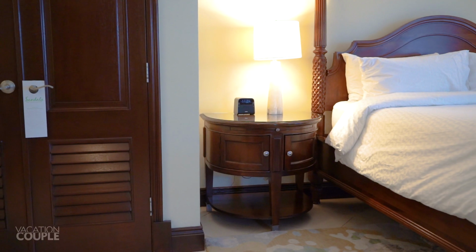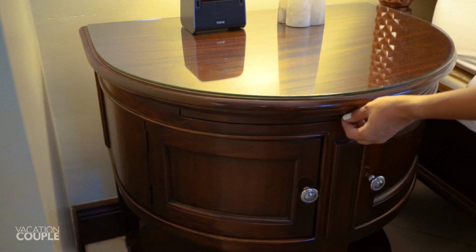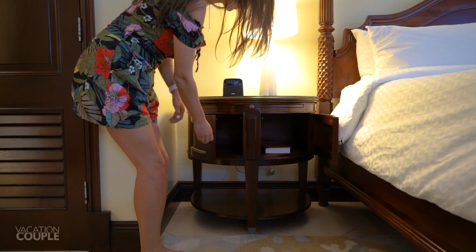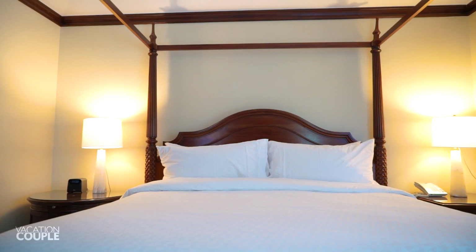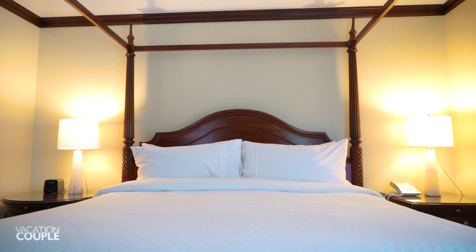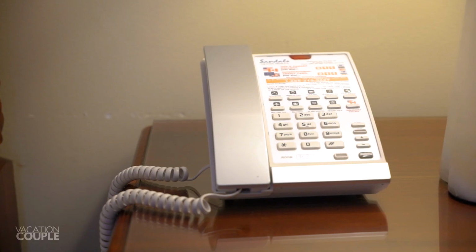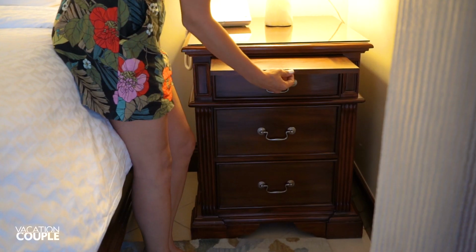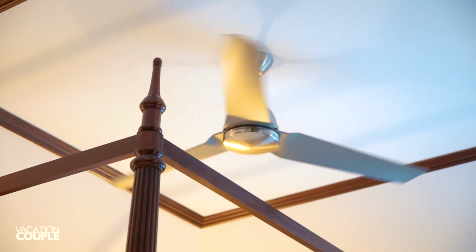Beside this is your bedside table that holds your alarm clock with USB chargers. It has an extendable table surface with hidden storage underneath. Your 4-poster mahogany king-size bed has soft linens and plush pillows. The other bedside table holds your phone and also has an extendable table surface with additional storage underneath. And above the bed is your second ceiling fan.